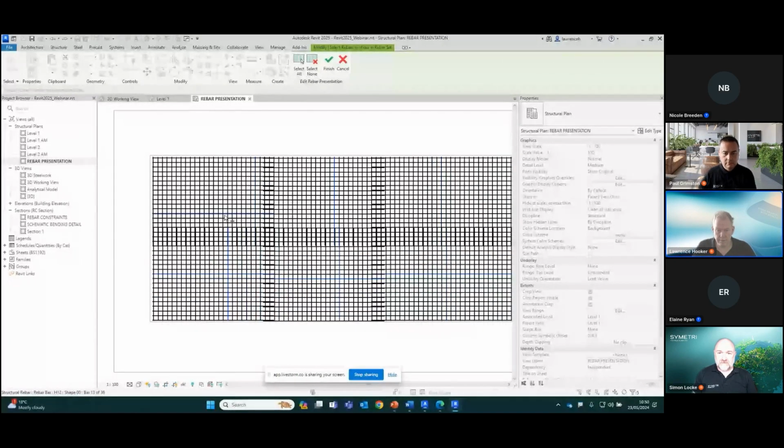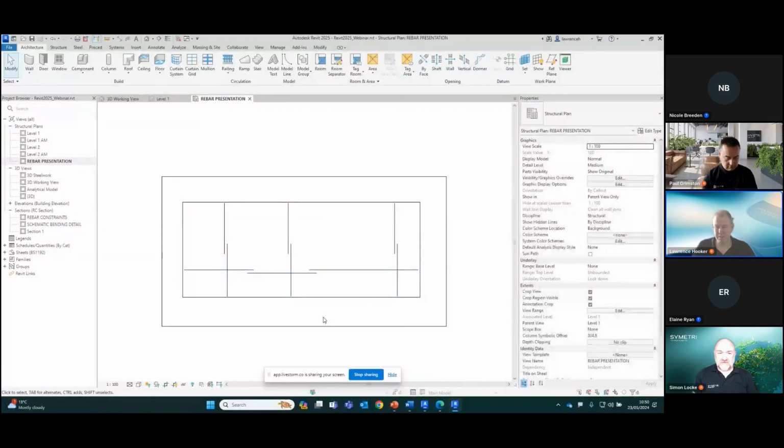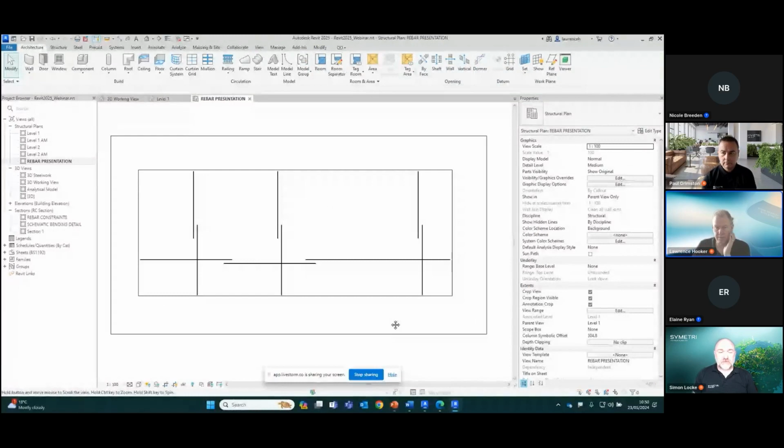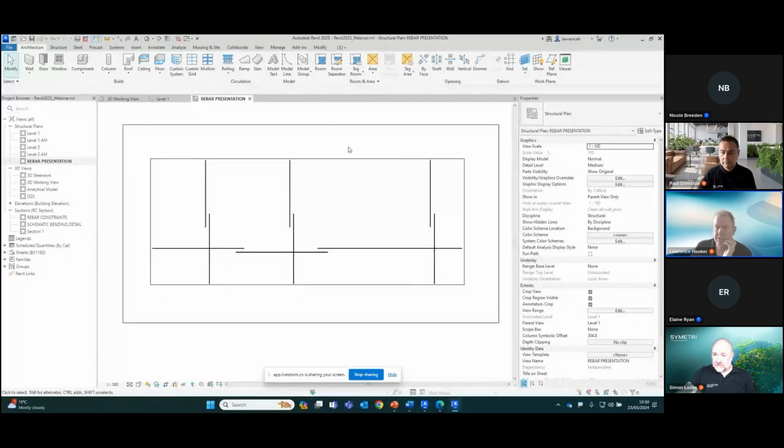Okay, and this is really quite useful. So you can see I've got all of those set, and I can just go ahead and pick finish. And now you can see in one fell swoop, we've been able to present all of those rebars, which is very, very useful.